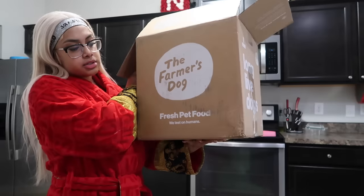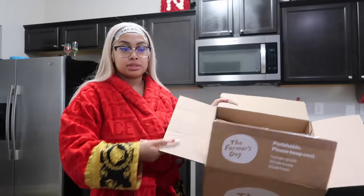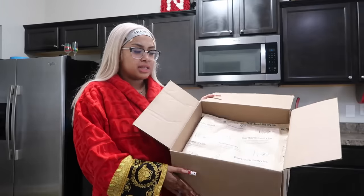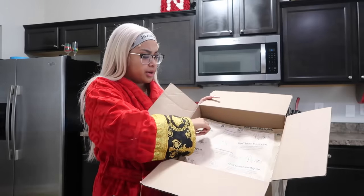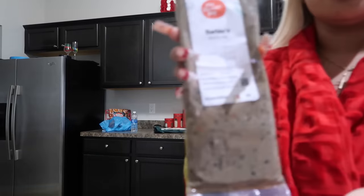I went with The Farmer's Dog this time. She was on Darwin's. It got delivered to Tammy. This is their sample size, so this is just to see if she likes it. A little small sample, I think, for like 2 weeks to see how it goes. It has to go in the freezer, so we put that in the freezer last night. But some has been out thawing since last night, so this is what it looks like.